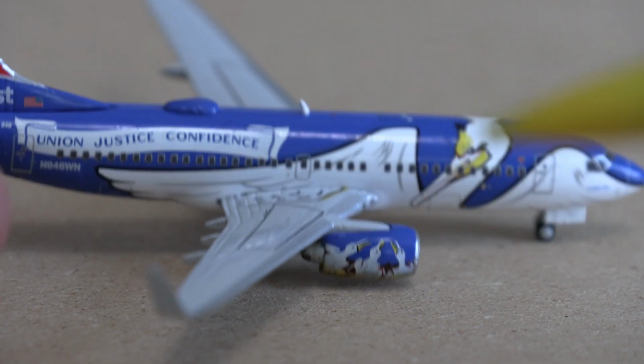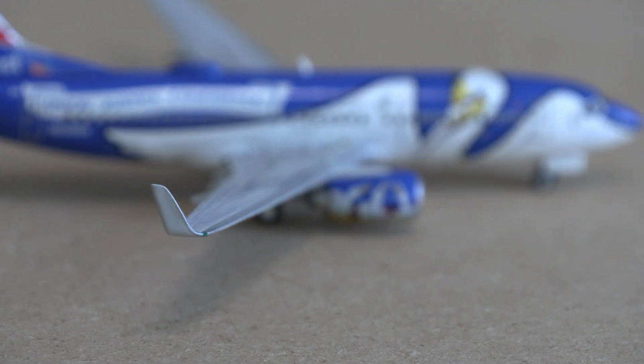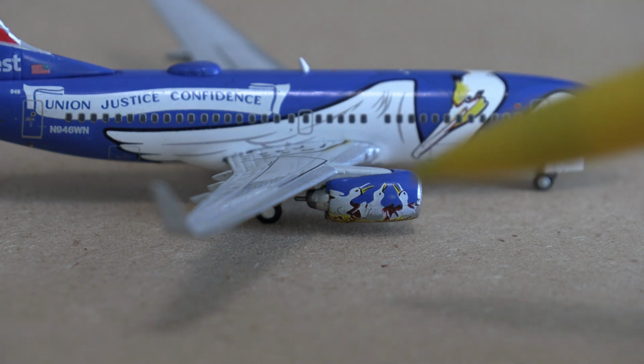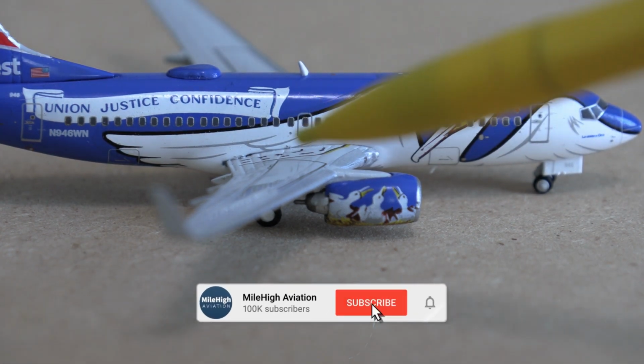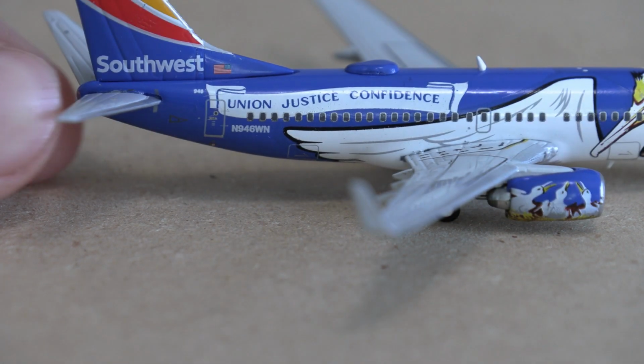I'm going to try to show the winglets. Let me try to focus. There we go. There are your winglets in your typical all gray color. That's what Southwest does on their special liveries. Then we focus on the engine here. You can see your three seagulls or birds right there. Then the overwing exit, let me focus on that with the walk on the wing type of thing.